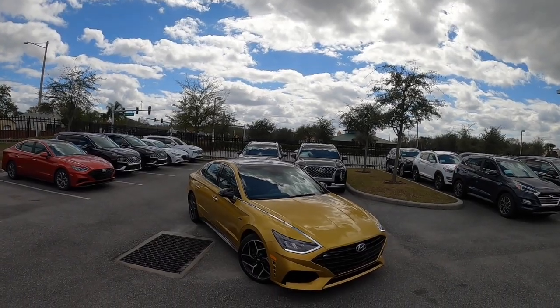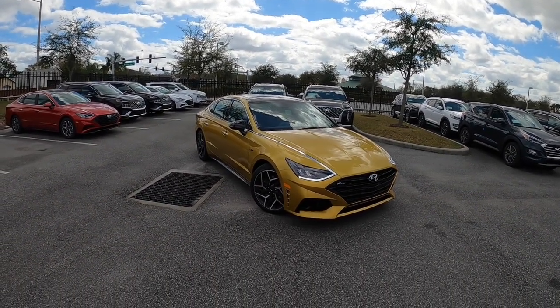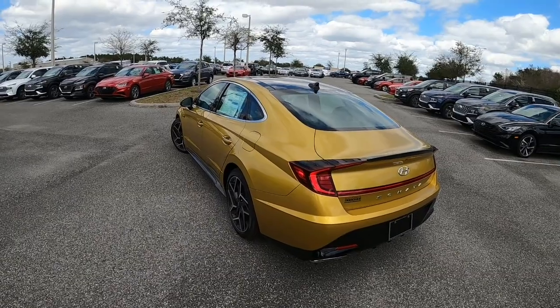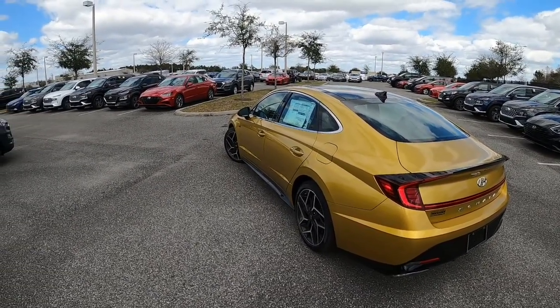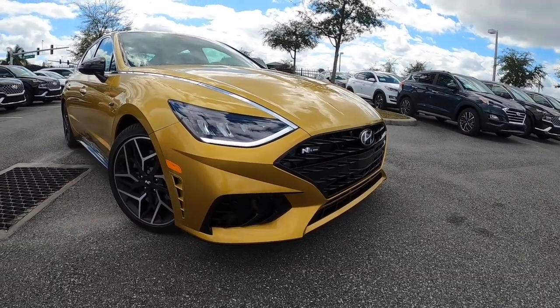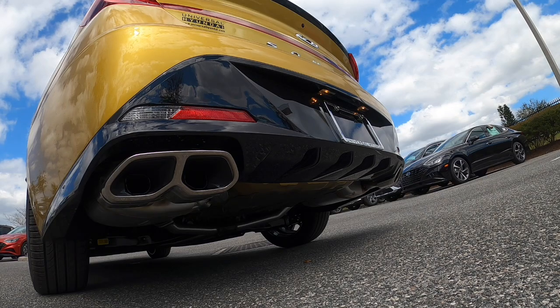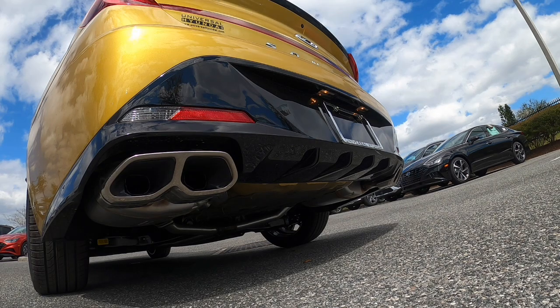Now, my favorite thing about the car is the exterior styling. Not only does it look the part, it is the part though. With these 19-inch rims, I absolutely love the way that they look. It really goes with the entire aggressive nature of the front of this car. Even the back of this car, you have not only the diffusers on the lower part of the bumper, but you also have the dual exhaust that sounds oh so sweet. Take a listen.